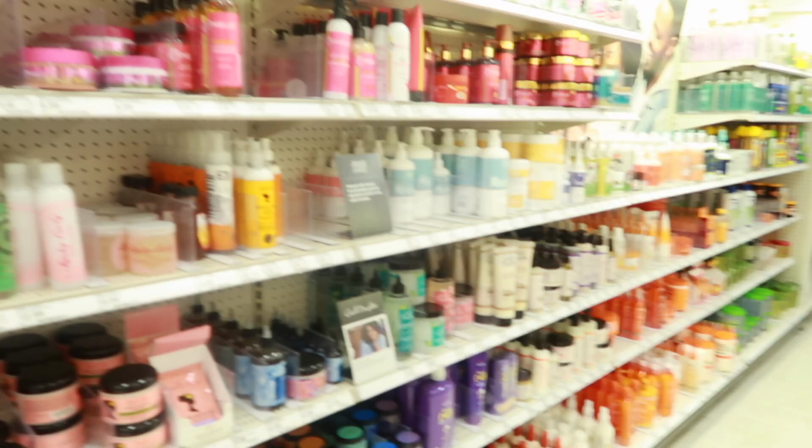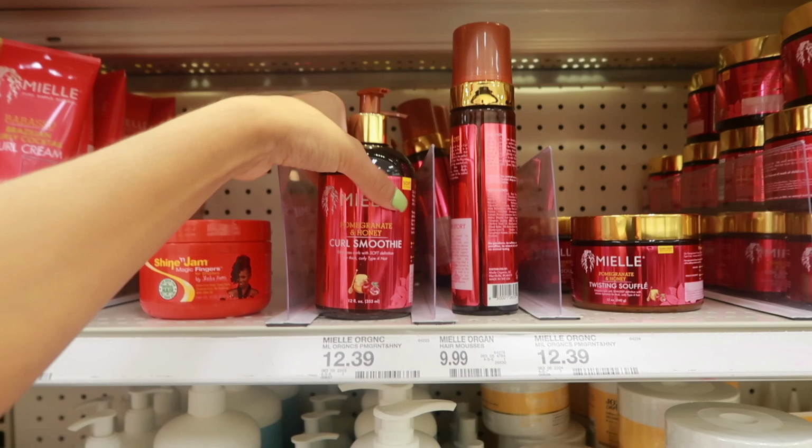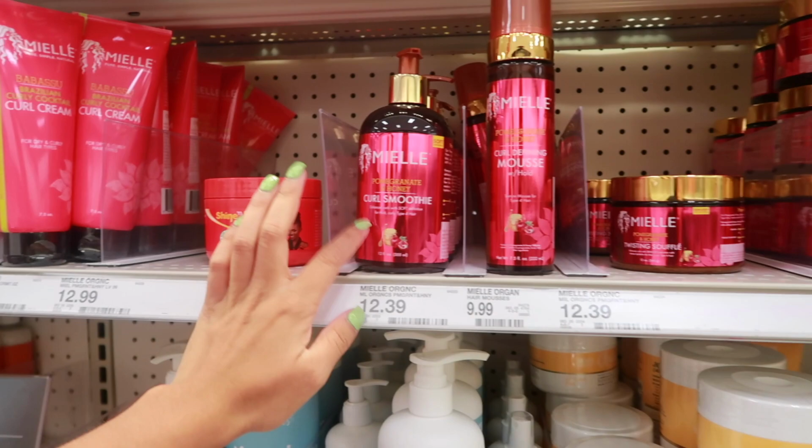So getting into hair, I really like the Miel. Let's see, this one, the Curl Smoothie. Even though I don't use it for my hair, I use it on top of when I do my slick backs, and it makes my hair smell so good. But you can always just literally use the mousse. But I bought this one first. But once I finish it, I will be using this one because it smells so good.